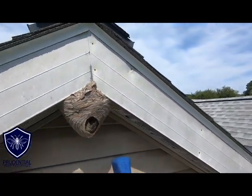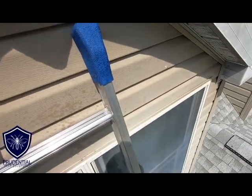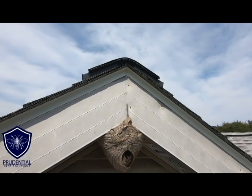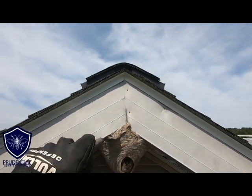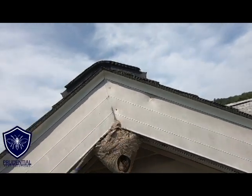And some of those bugs we see crawling on the siding there, those are actually silverfish that were most likely in the attic in the soffit area there. And that PTPI is getting a little bit into the soffit, and it's messing them up a little bit, so it's forcing them out. So we can see it crawling on the fascia board there.